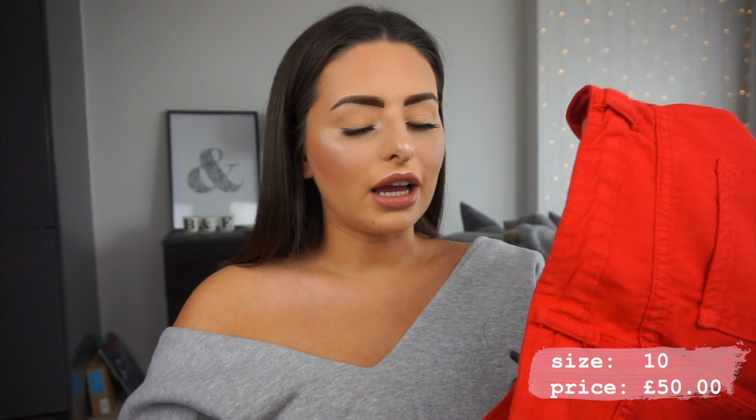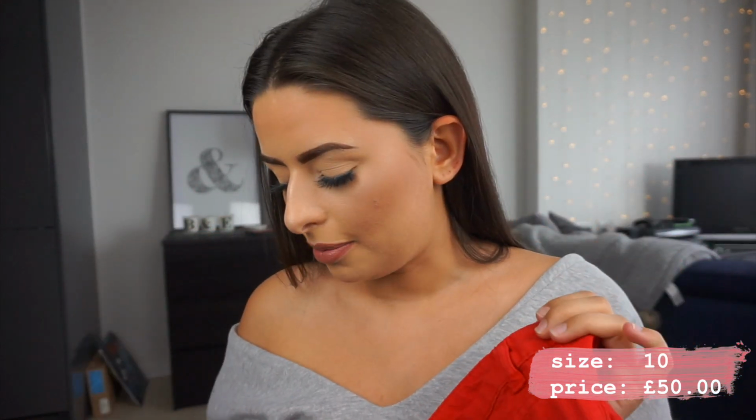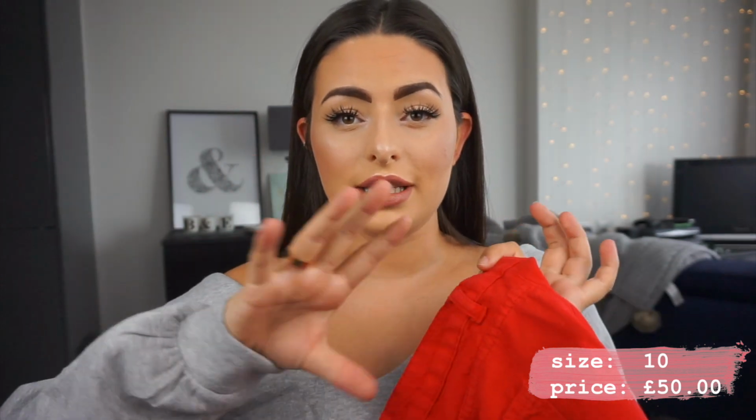So basically what I've picked up is one of the denim co-ord sets. Obviously you can see how red this is on the camera. Like I always say, it's that type of red that makes the camera go funny. This is a very cherry red, very bright and very out there, which is why I wanted to pair it with a black body, because I thought this just kind of speaks for itself and I just need a little top to put underneath.